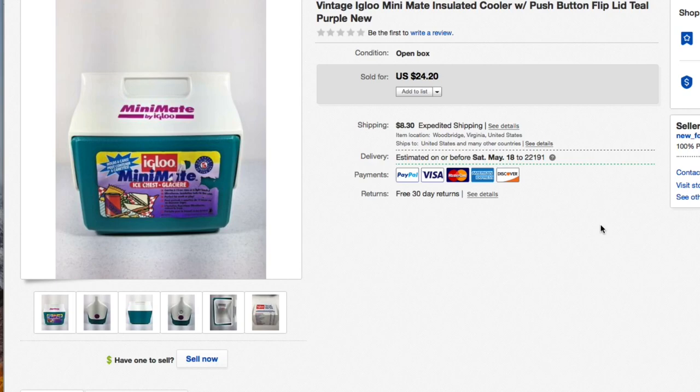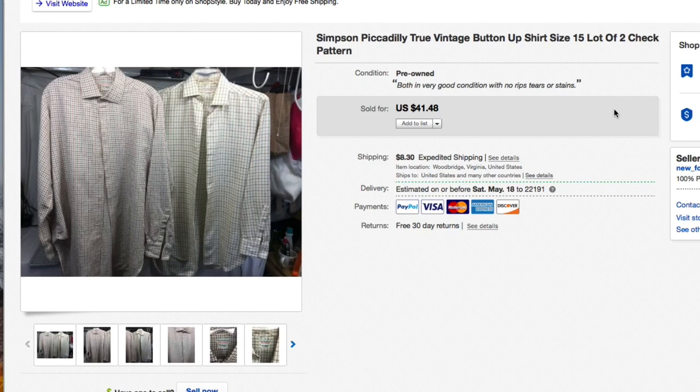Holy crap, look at this. Holy moly, Batman. It's like the Dark Knight Rises with this picture. Look at that. Awful. It's like, what were you doing there? I think I see a star in the background. We got this lot of two Simpsons Piccadilly button-up shirts. I thought these were really neat when I picked these up. I got these at Salvation Army. Paid about $5 a piece for these on the 25% off day. So about $10 in on them.